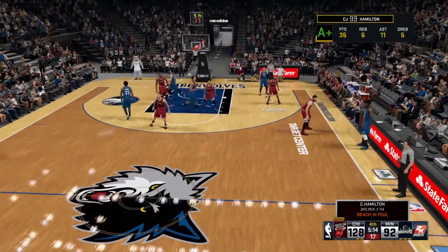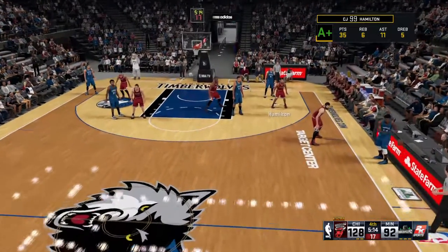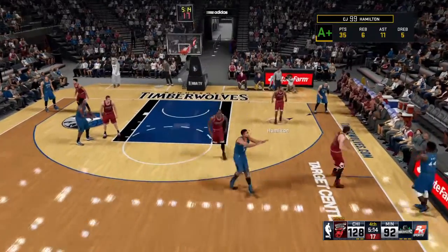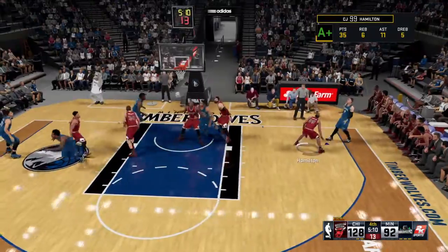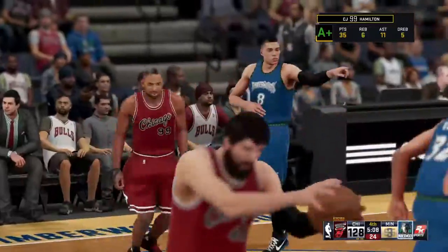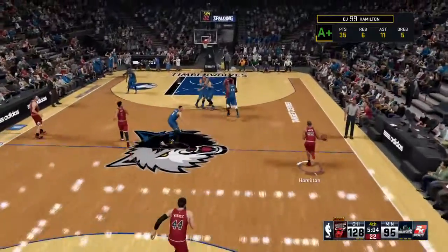And the foul called on Freak. And that'll be his third foul so far. Chicago making a switch here. Mirotic is checked in. Here's Levine. Hits it from three-point range. You know, he's knocking down his shots today, but it hasn't really translated to the scoreboard yet.